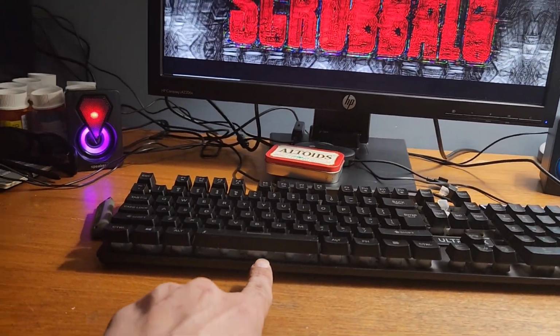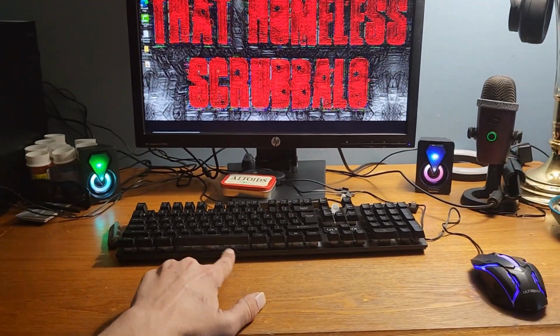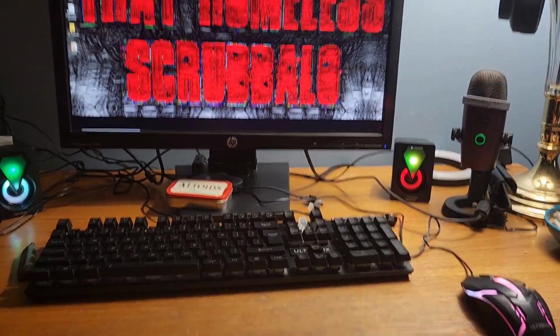I just wish this keyboard would light up. It's supposed to. It's supposed to light up, like the mouse and the speakers.